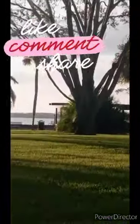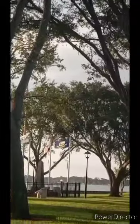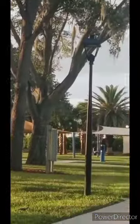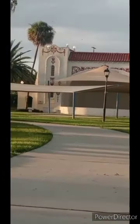Okay, so I'm showing pictures of the park right now. That way you guys can see what the park lakefront looks like. This is where I started my journey. This is called the band shelter here in Eustis, Florida. And this is where they hold concerts.